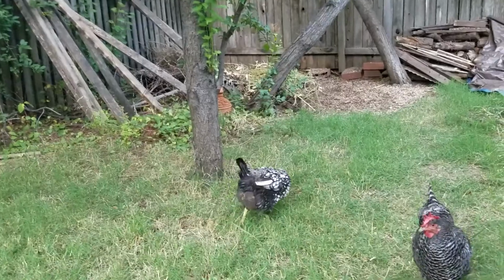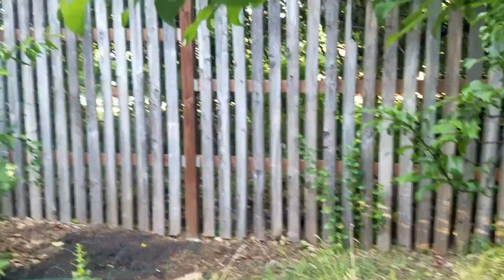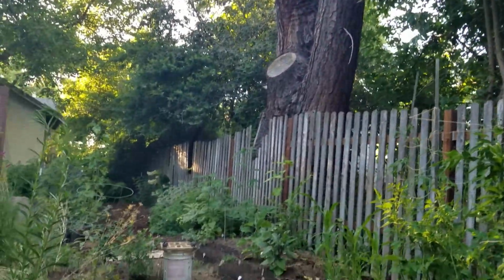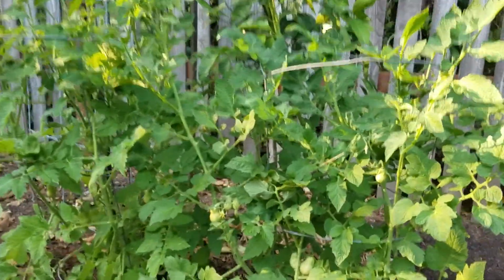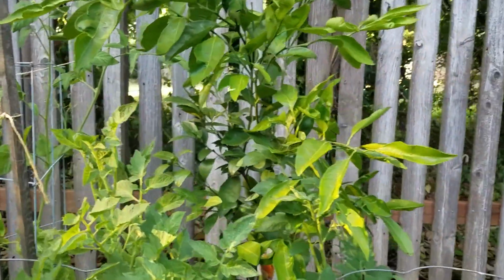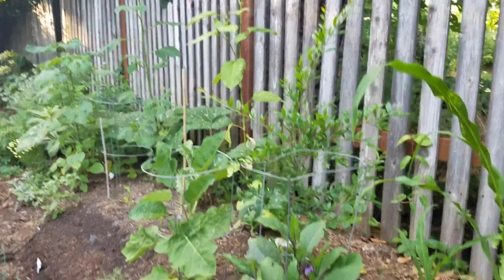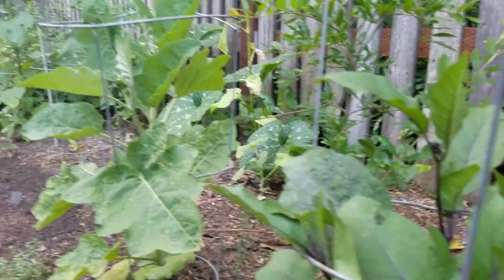Hi, ladies. There are a few plums that fell on the ground that they are cleaning up for us. We are getting a lot of Roma tomatoes. And a few mandarins from the tree planted this year. We are getting a lot of eggplants. I think that's my most successful year for eggplants so far.